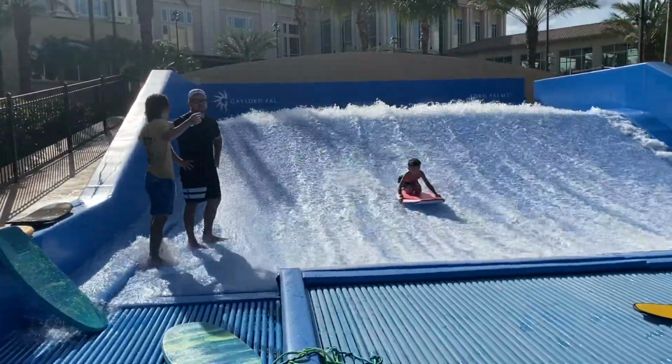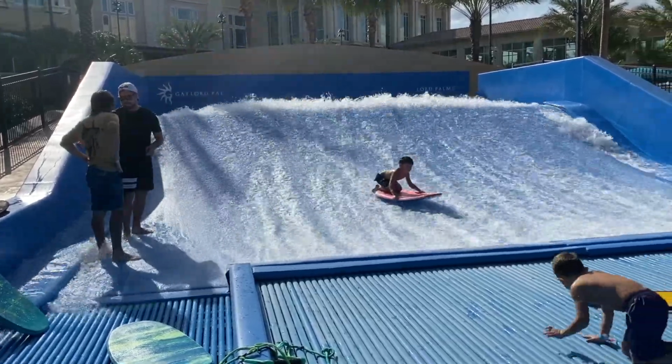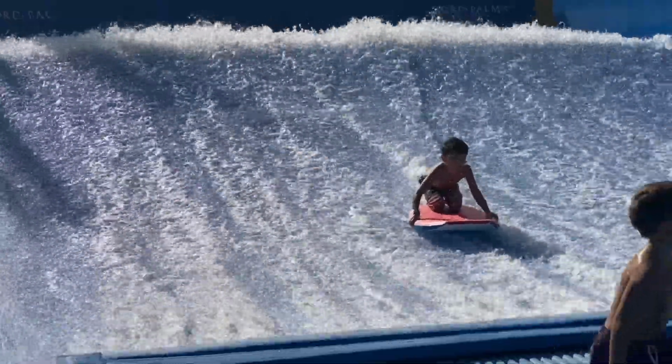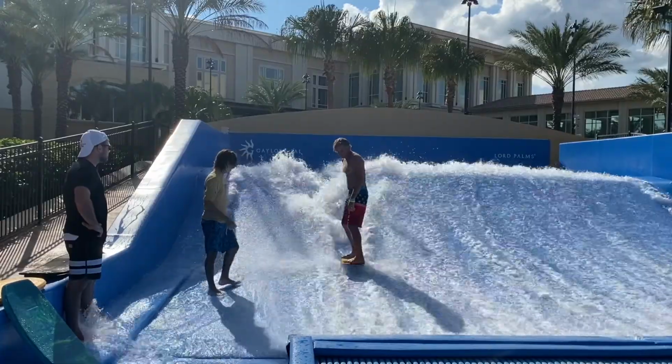Here we are at the Flowrider section. We did this 2 days in a row. It was fun for the whole family. The boys really enjoyed it. Again, my boys are 8 and 5, and they were able to do it and had a blast. The staff is also really awesome.